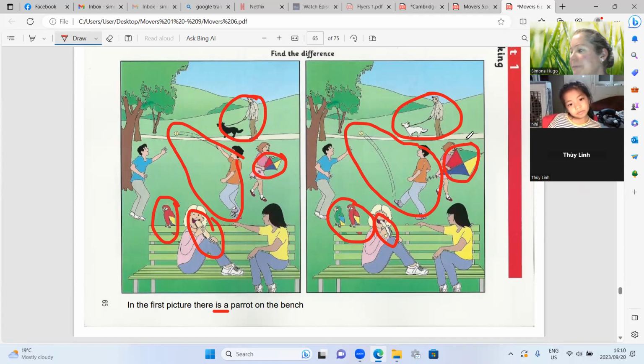In the first picture, there are two girls. One is carrying a small, a small what? In the second picture, I don't know what she is carrying. What is that in her hand? No. A small kite. A small kite. Okay, so start from the top.